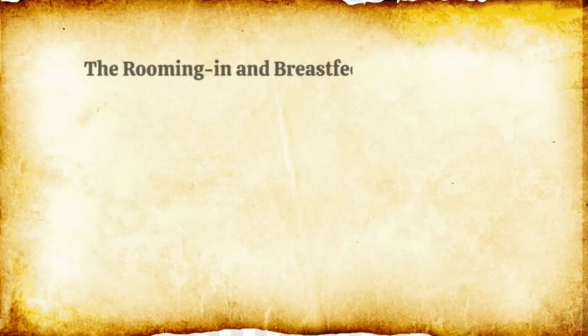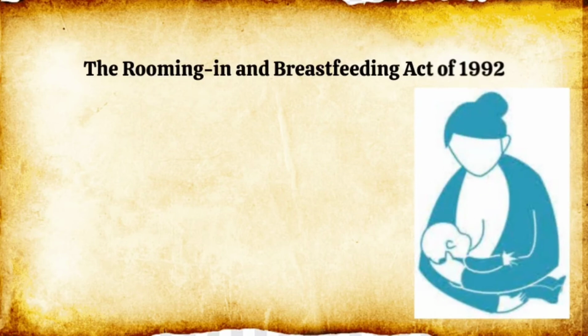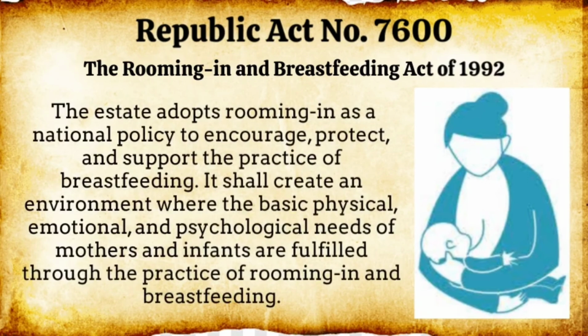Now, let us talk about the Rooming-In and Breastfeeding Act of 1992, or Republic Act No. 7600. The State adopts rooming-in as a national policy to encourage, protect, and support the practice of breastfeeding. It shall create an environment where the basic physical, emotional, and psychological needs of mothers and infants are fulfilled through the practice of rooming-in and breastfeeding.